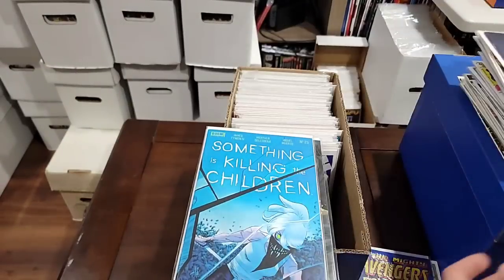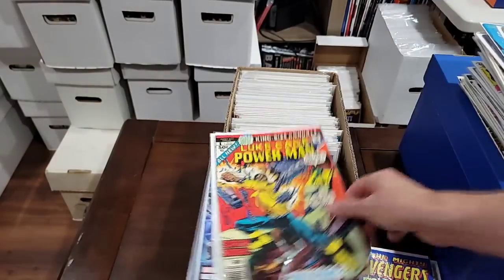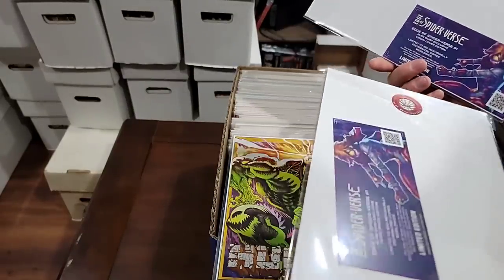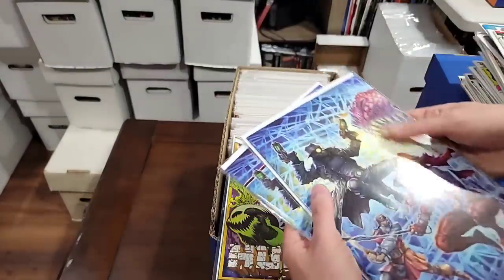This is like a foil variant. Here's 20. Must be 25. We'll pull the Zdarsky Luke Cage Annual. Edge of Spider-Verse 1 variant. We're pulling the Virgin and the Trade Dress. Got the COAs back there. One's limited to 500. The Virgin is limited to 350.